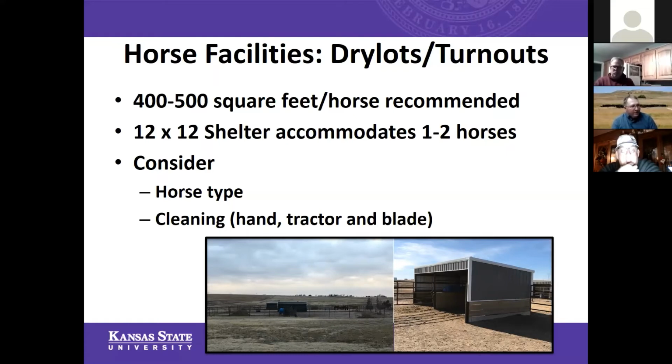You really have to consider the horse type. What is that horse going to do? How are you going to use that facility? Once again, coming back to, are these just riding horses, or are you looking at something that's going to be mares and foals? Another big consideration with the dry lots, especially as you're looking at a larger pen space, is how are you set up to clean that particular pen?